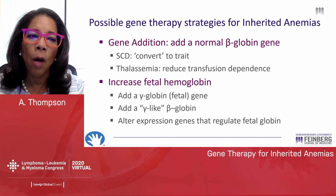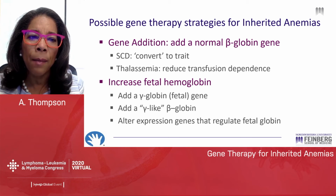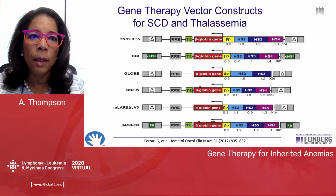It's also possible to alter the expression of genes that regulate fetal hemoglobin. And I'm going to actually talk to you a little bit more about that because there's some really new and exciting findings with this last approach.